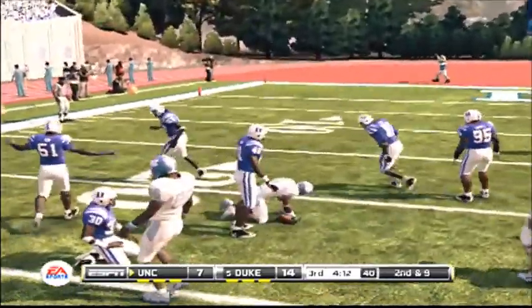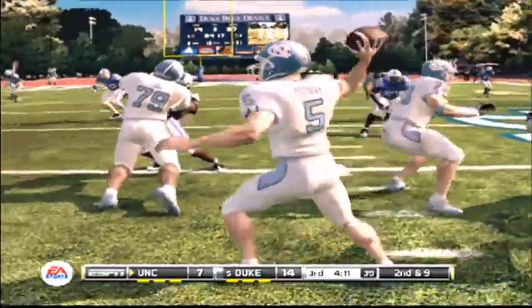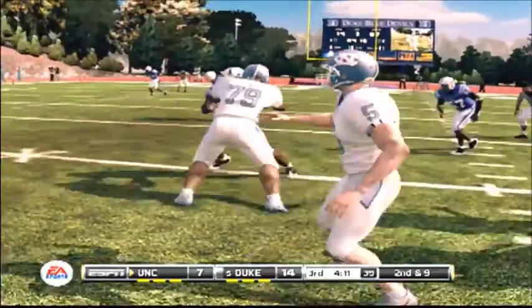Tackle right around the 22-yard line. The quarterback and his receiver make a great play here and convert on an early down.